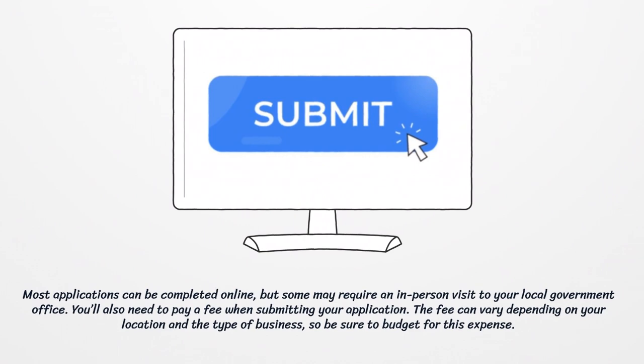Most applications can be completed online, but some may require an in-person visit to your local government office. You'll also need to pay a fee when submitting your application. The fee can vary depending on your location and the type of business, so be sure to budget for this expense.